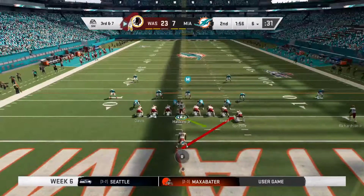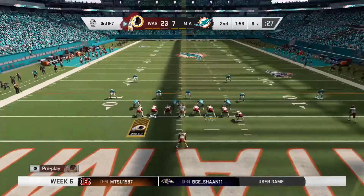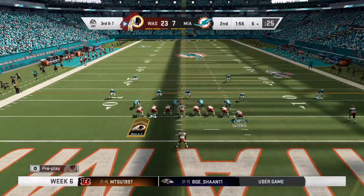Dolphins bring on an extra defensive back on 3rd down. He's checking, he's checking, he's checking. Check, check, check.